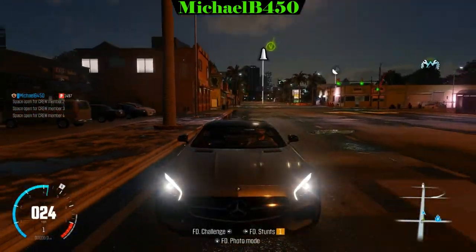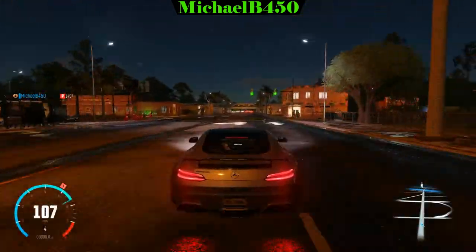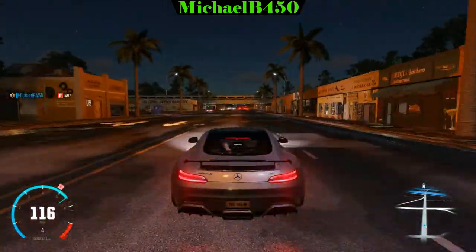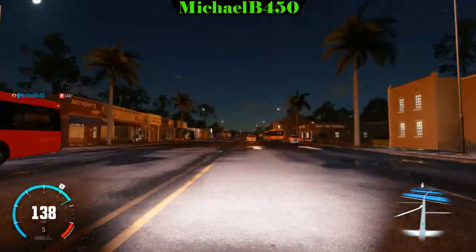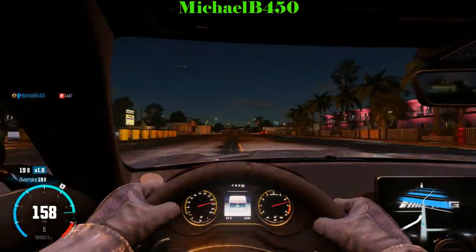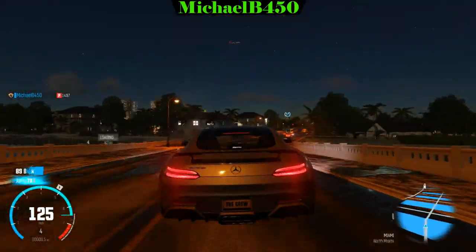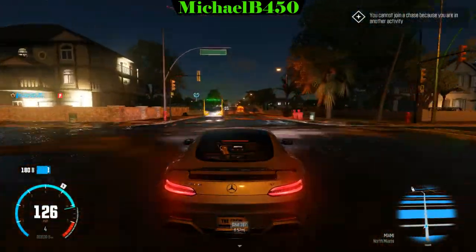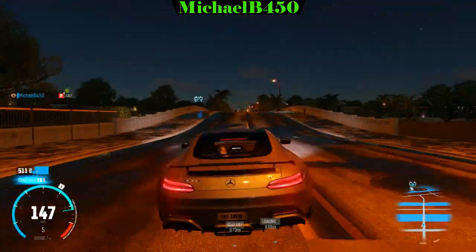And of course we actually have 11 missing full stock vehicles in the game right now, so that's interesting. I'm wondering what kind of vehicles they're actually adding into the game. Probably half of them are going to be bikes, and the rest of them are going to be kind of dumb cars that they're adding in. Or maybe not. But yeah, overall, the AMG GT, as you can see from me driving it, it's pretty great.